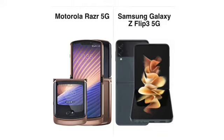So without further ado, let's get into this comparison. The one important thing about this video is that these phones are very expensive, but this video is different because I'm going to tell you which ones to get for way cheaper.